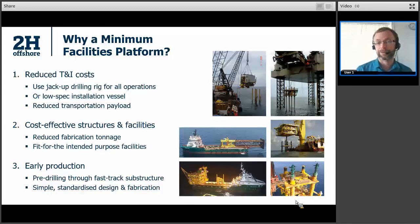Our strategy for achieving that is often to use a jack-up drilling rig for all operations. It's there on site already, no mob demob costs in getting it there. And if you can keep that installation duration short, that can be a very cost-effective way of installing a wellhead platform or a minimum facilities platform.